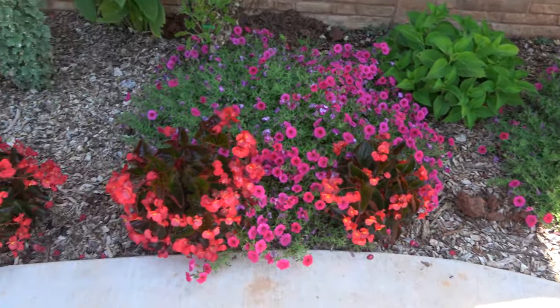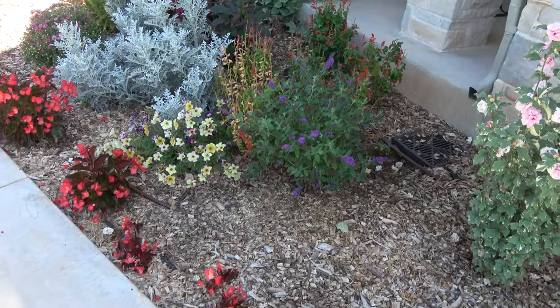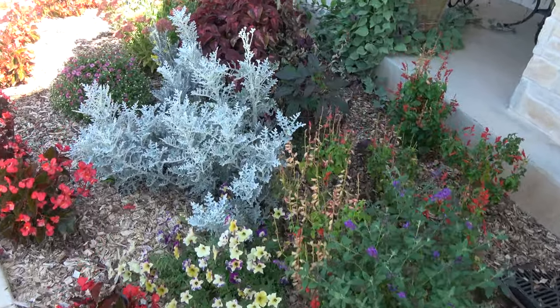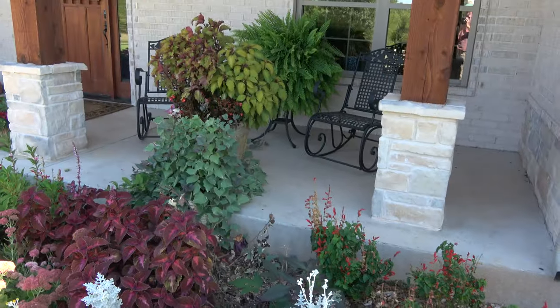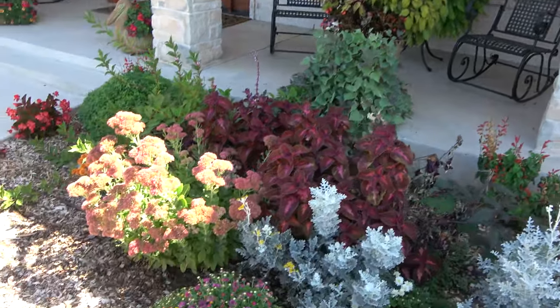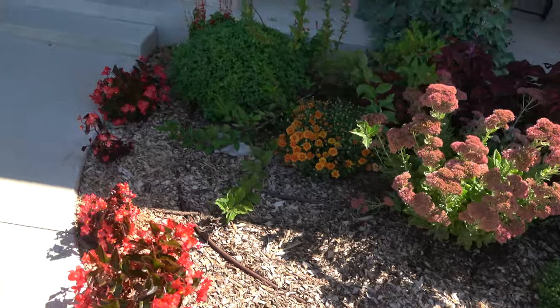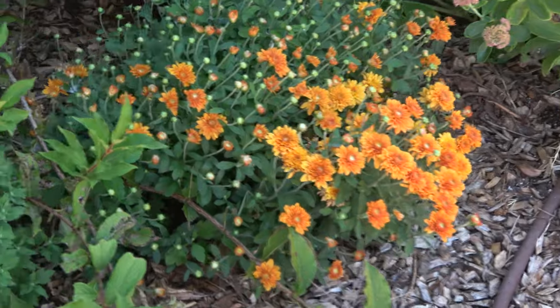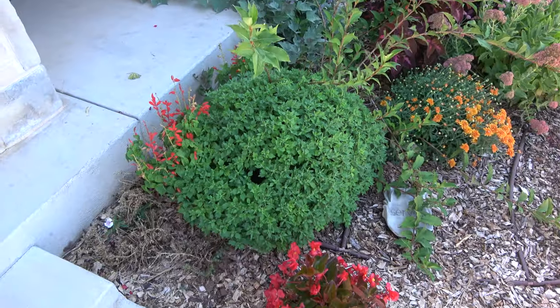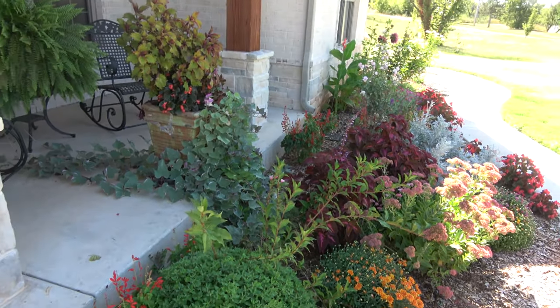Wave petunias, begonias. We grew those begonias from seed. And there's some mums in there that are gonna really take off. That one's starting to. Here's one here. So as it gets cooler, that whole big ball there will be in bloom of some color.